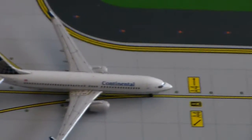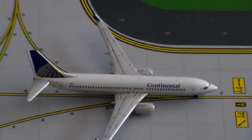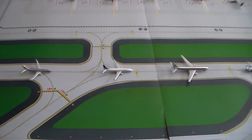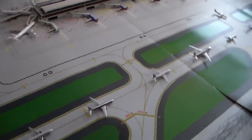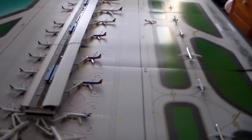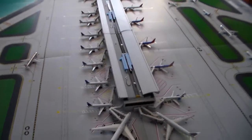It looks very similar to this Continental 738, which, if this plane wasn't so rare, I'd be kit bashing it, but because it's such a rare model, and I like Continental, I'm not going to do that. So I'll have to figure out what to do with the Copa thing. I might have to sub in the Dragon Wings 737. Let's see, so that's really exciting.